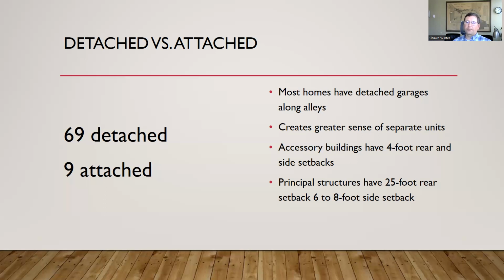So it's only 4 feet from the rear property line and 4 feet from the side property line, as opposed to if you built it out as part of your principal structure, you have to abide by the 25-foot rear setback. And then we have 6 to 8 foot side setbacks. We do an aggregate of 14 with one side not being less than 6.